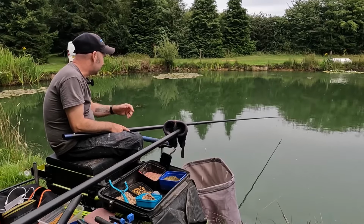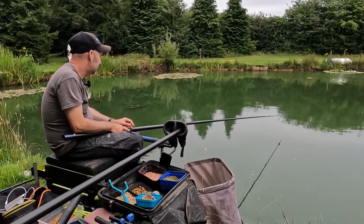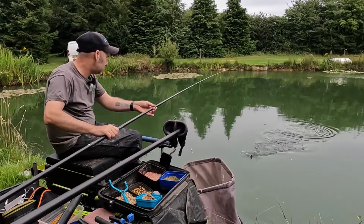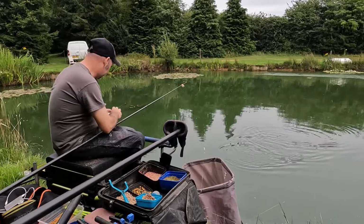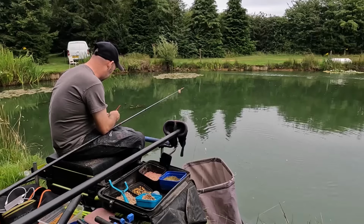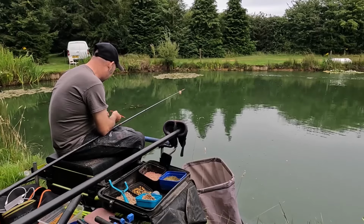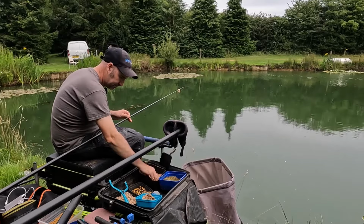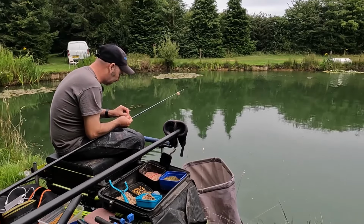So I can feel that breeze now, it's nice. That's on the drop. So yeah, I think a couple more of these. Feed really positively on my margin lines, and have a little look.